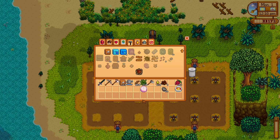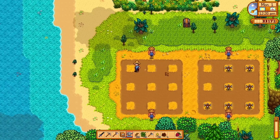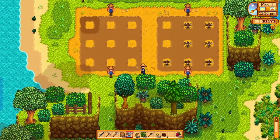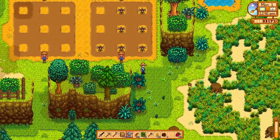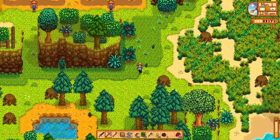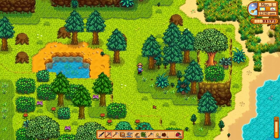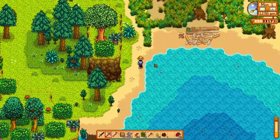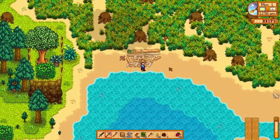One more. Excellent. And let's see if we can start watering these as well. You know what? I think actually I'm going to make my way over and see if I can find any of the forageables. Yeah, let's quickly see if we can do that. The crop field's still going to be there. And we'll make our way over to Pierre and we can get that all done and dusted.